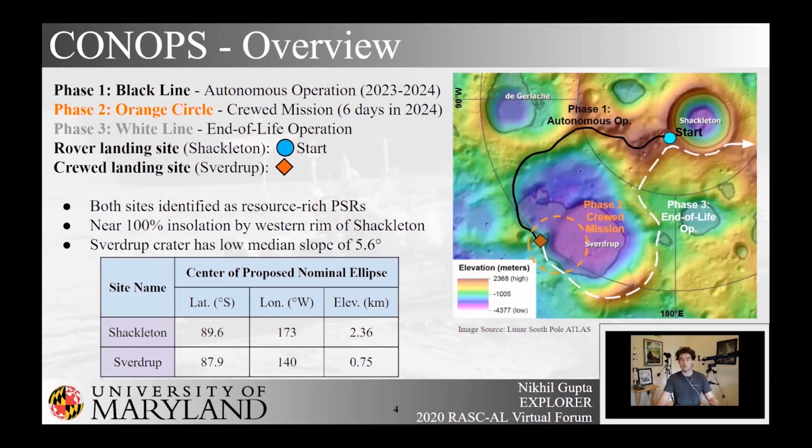The CONOPS starts with Phase 1, the 1 year of autonomous operation starting in 2023. Explorer will land at the western rim of Shackleton and prospect it as a future landing site due to its near 100% insolation. Phase 2 involves supporting a 6-day crewed mission in 2024. Landing by the Sverdrup PSR allows for repetitive, non-arduous EVAs due to its low median slope. Phase 3 represents the end-of-life operation as Explorer autonomously travels to other PSRs of interest, taking surface measurements and creating topographic maps.